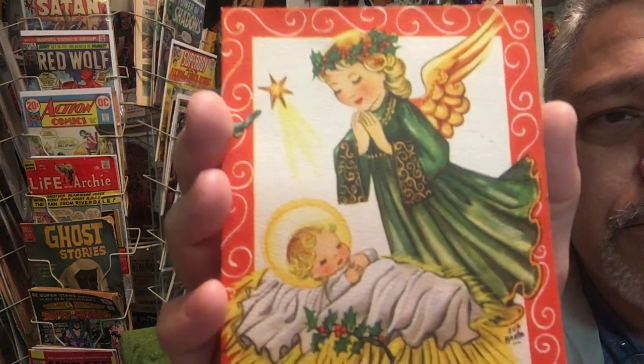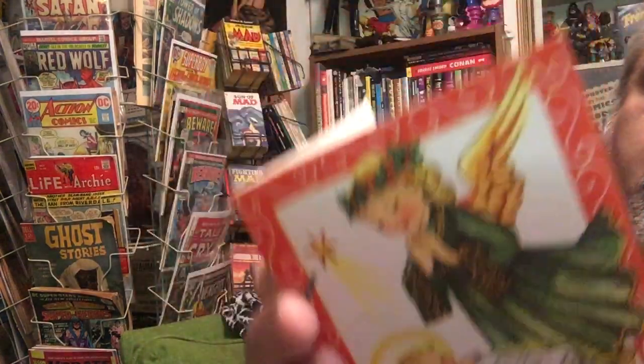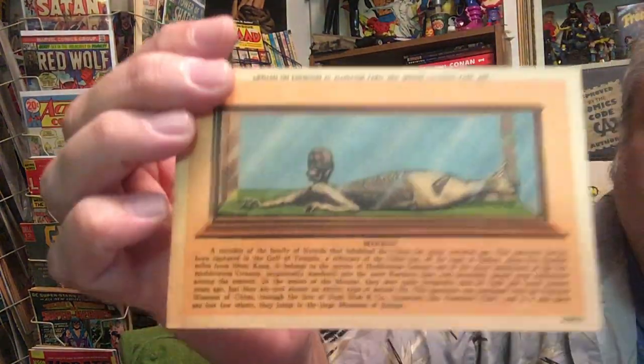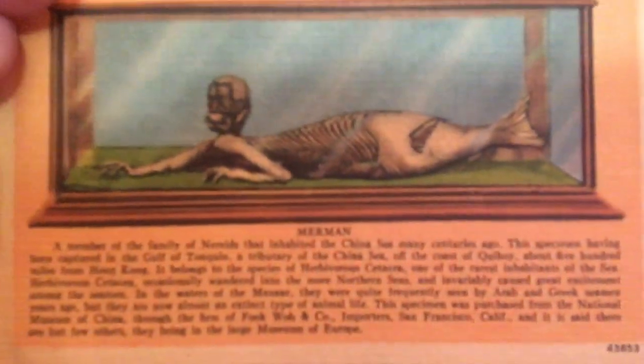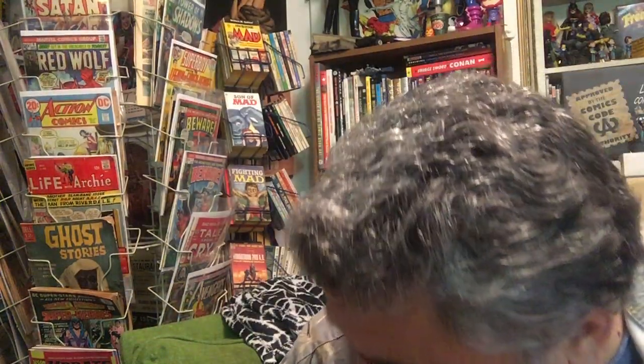Oh, did I show you this Christmas card? I don't think I did. Isn't that beautiful? Look at that. Lots of cuteness. Wait, what is this? Oh, it's one of those fake mermaids that they used to fool people with in the carnivals. They have all about it. So you could have gotten a postcard to let your family know you were seeing that.